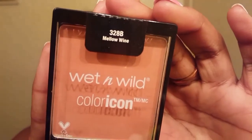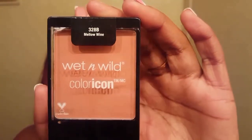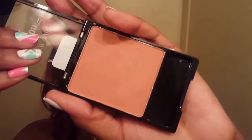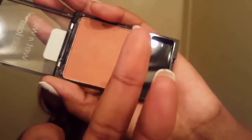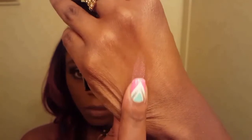Since I was not able to find a bronzer for my skin tone, I'm hopping right into blush. The blush I am using today is the Wet n Wild Color Icon blush in the shade Mellow Wine. It is a gorgeous peachy tone blush, perfect for spring. Look at that, that is absolutely stunning. And to apply it, I'm using the e.l.f. blush brush, $3 from Walmart.